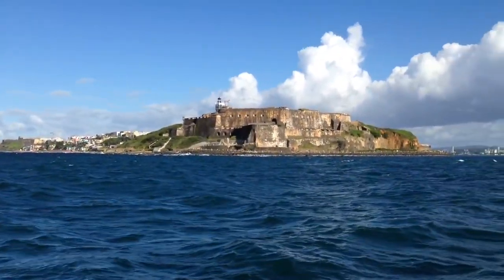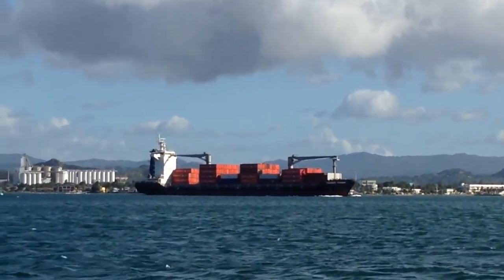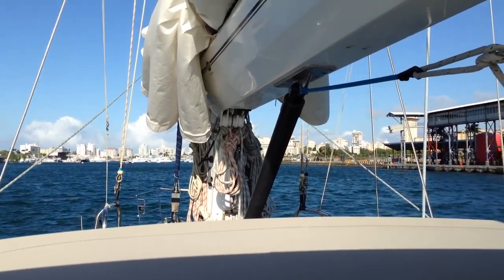Here is the 16th century Spanish citadel called El Moro. These next few clips are our journey from the entrance of the harbor and on up to the San Juan Bay Marina, where we stayed for two nights.